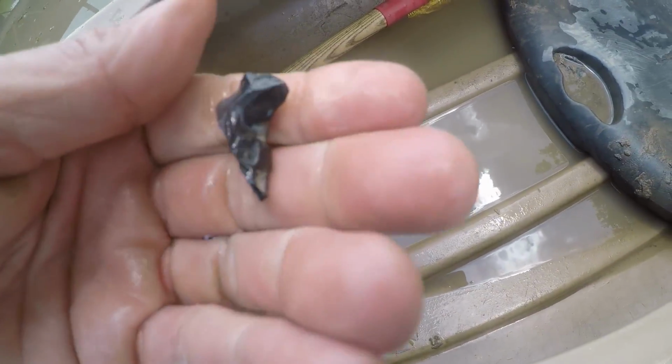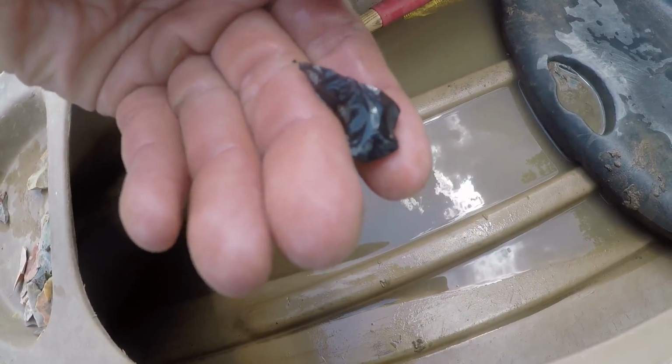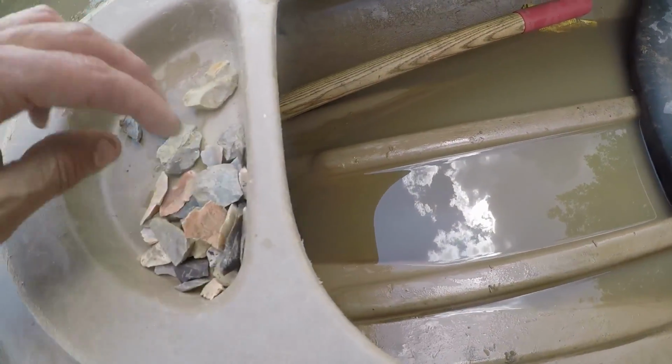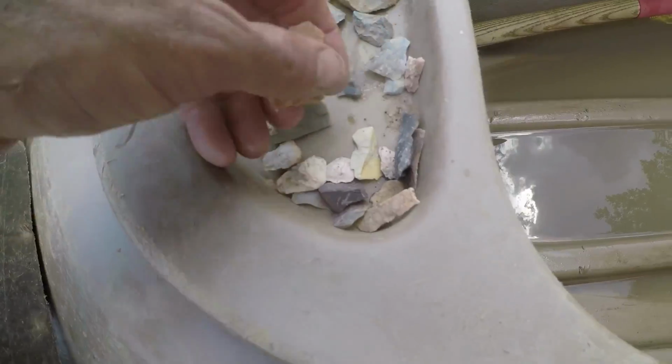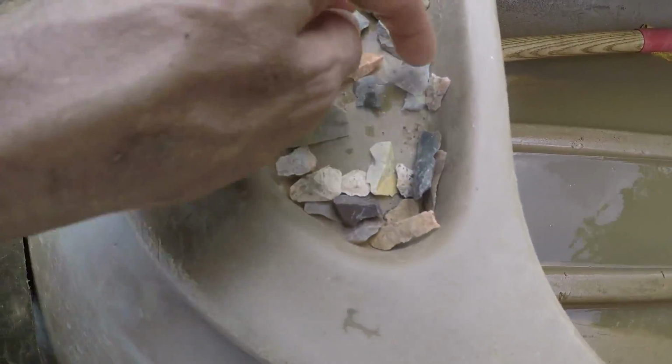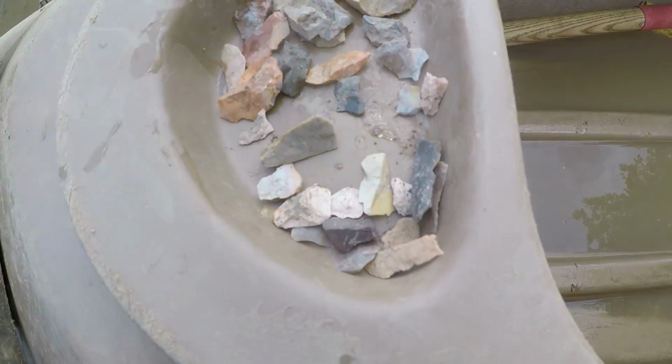Also got this, didn't film it. It's a base of a Black Table Rock. The base is just polished smooth. Kind of rough, but other broken pieces, lots of Flint Ridge flint. Look at this stuff wet. It's just beautiful. But that's it today. There's a little wall right there. You can see the point on it.